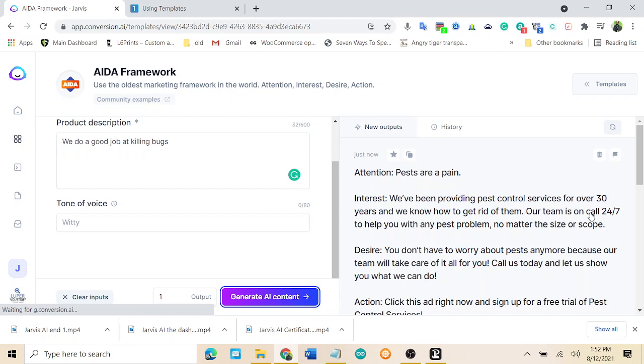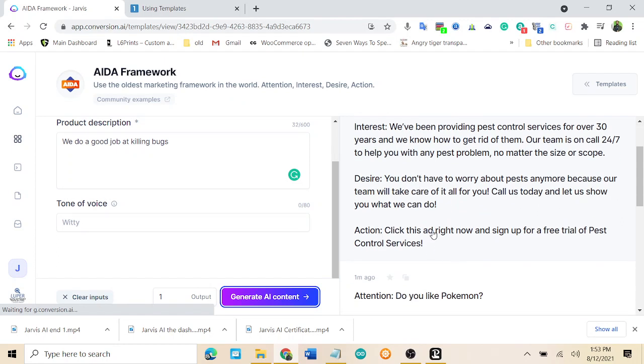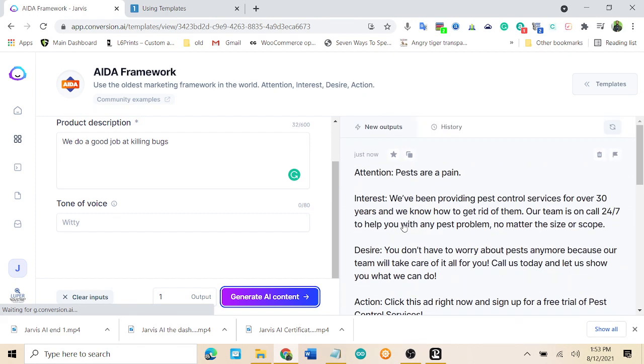Our team is on call 24/7 to help you with any pest problems, no matter the size or scope. Desire, you don't have to worry about pests anymore because our team will take care of it all for you. Call us today and let us show you what we can do. Action. Click this ad right now and sign up for a free trial pest control service. Yeah, I'm not giving away free trials of pest control, but you get the idea. If I don't like that, I can do it again. Generate AI content. And boom.